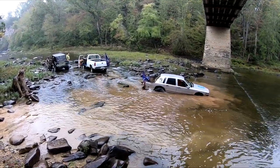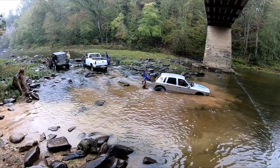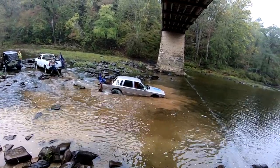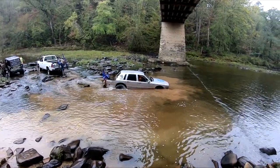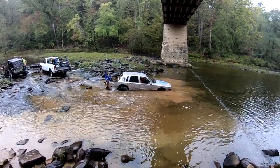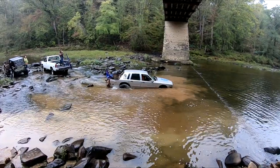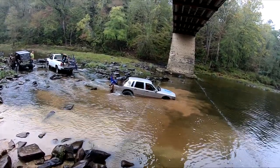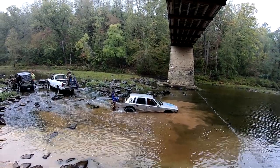There's water coming in, water going into his car. Oh yeah, he's fixing to flood it. Go ahead and zoom in on this. Look at all that water flowing into the door. It's so good.